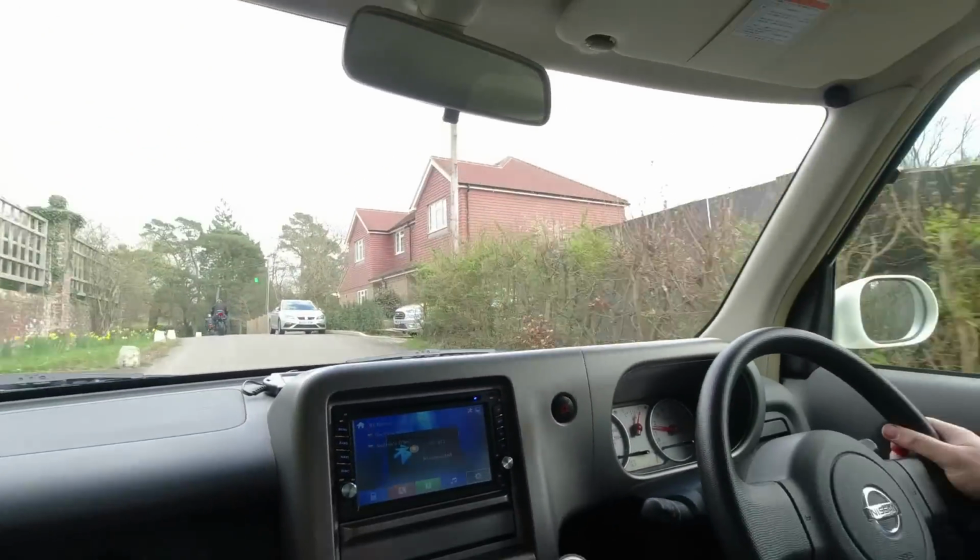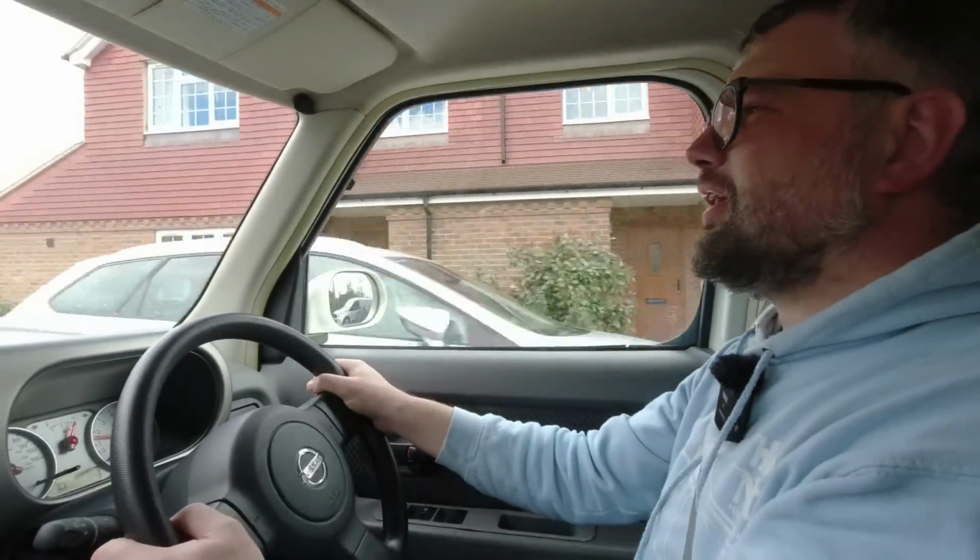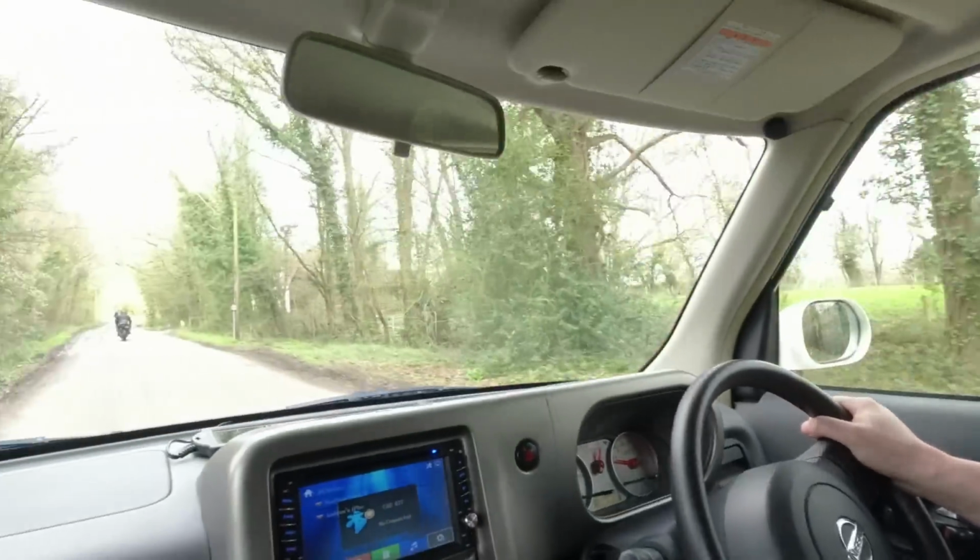The Honda SMX just has power steering, but it's far too light, and you never have a moment's confidence in it going around a bend. This just feels a bit more planted. I wouldn't say it's got feedback, because it hasn't.